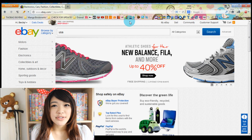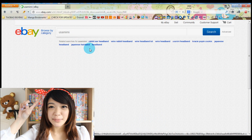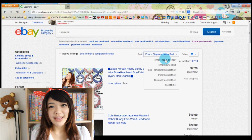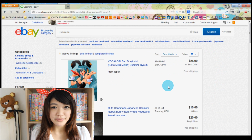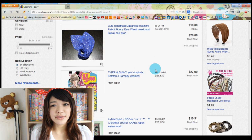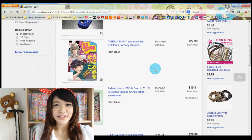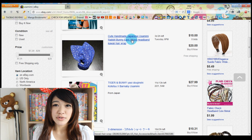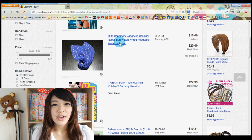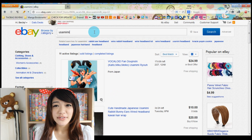So first you want to enter in what you want. Here I'm gonna choose usamimi. So you're gonna search it up and then for the selection choose best match. Here we don't see a lot of results, probably because international sellers don't say usamimi. So here you can see there are a few keywords you can draw from the top results under best match. So things like bunny, rabbit, Japanese, hairband, stuff like that.